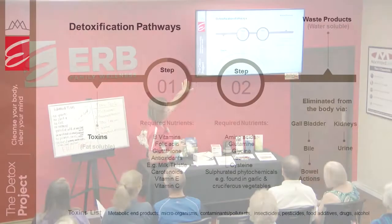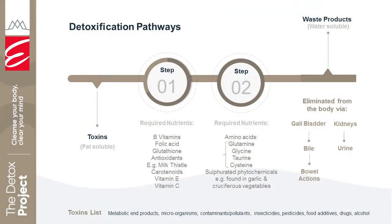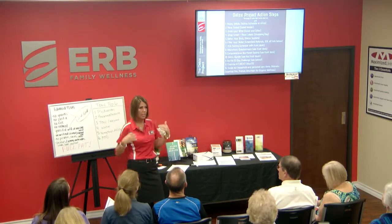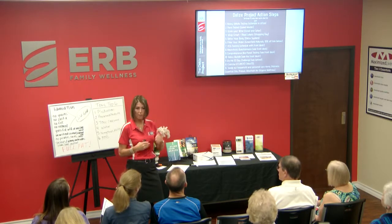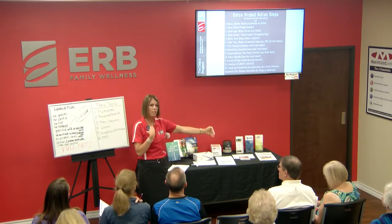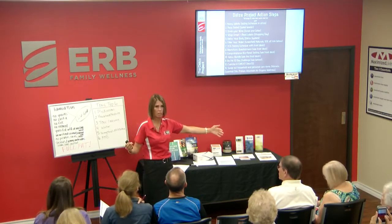Okay. That's true. So everybody good with this detox pathway? Everybody good? Okay. Now the detox project action steps. This is nicely written because Brenna typed it up, but it was not nicely written. Most of you saw it was written over here on the board. You guys remember this list, and you wrote down some of the action steps. And you all have some different action steps. You took some of them, that's why you're in here today. And we are all on this journey. We will not arrive. We will just keep taking steps all the time toward working on our health. Me included, Dr. David included, my kids included, okay?